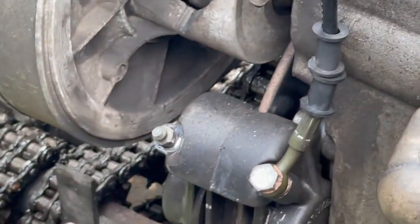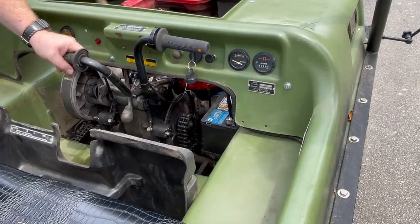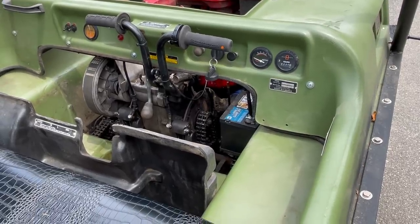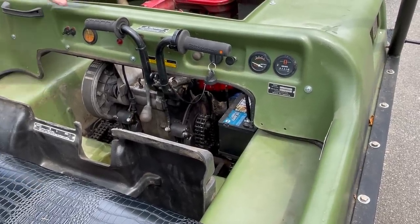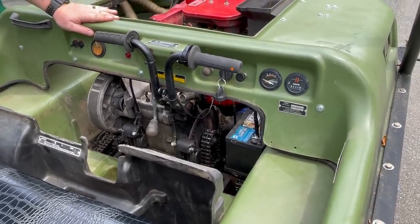I know that's a 13 mil to bleed that. We can go get some tools. Let's go get a 13 mil and some brake fluid. I got DOT 5 in my truck because it takes DOT 5. Oh, okay. The heat. Oh, yeah. I don't have DOT 5, so. Need a Phillips head, a 10, a 13, and DOT 5.